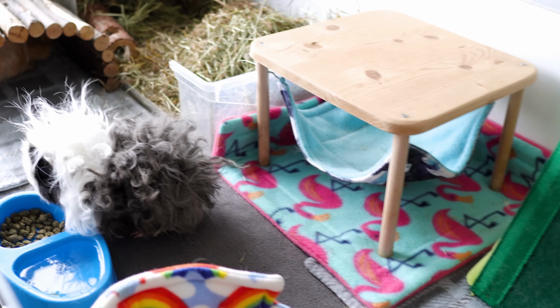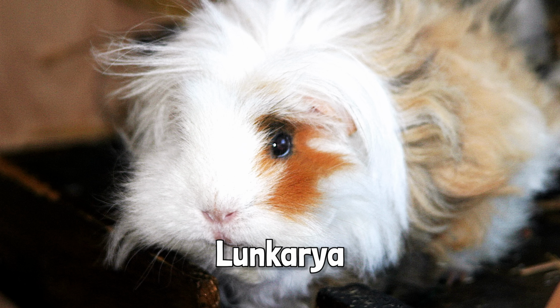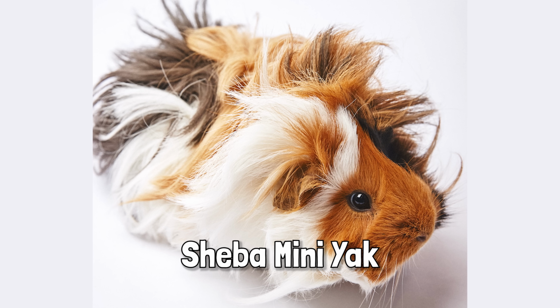And then there's some newer breeds becoming more and more popular, such as the lunkarya, alpaca, mini plea and the Shiba mini yak. What many owners who buy or adopt a long-haired piggy on a whim might not realise is how essential it is to maintain their luscious locks and keep our guinea pigs happy and healthy.